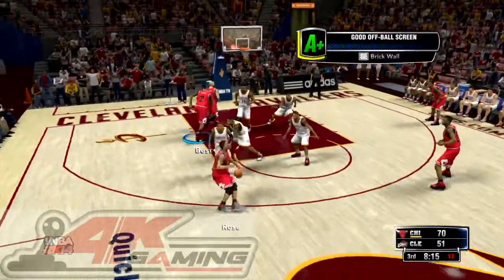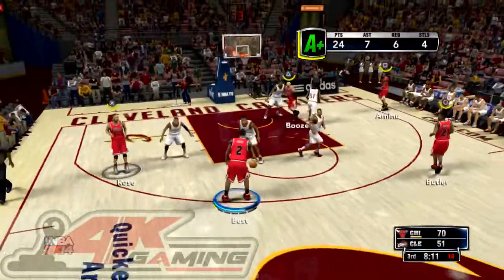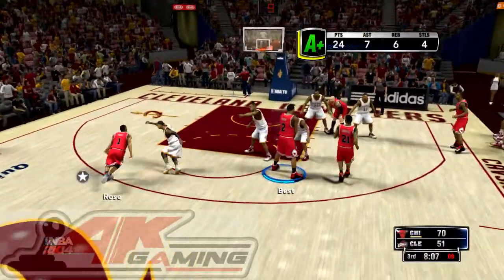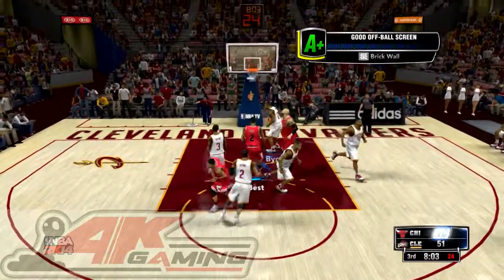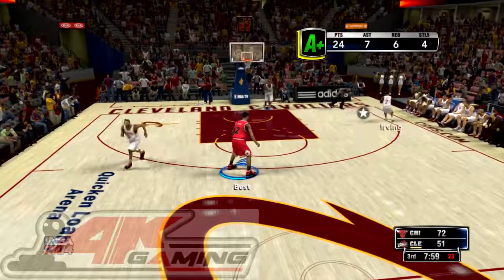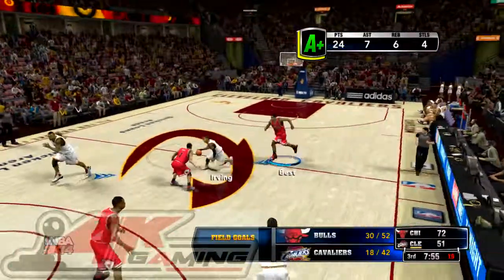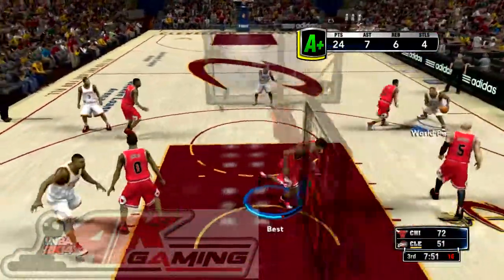Rose goes in, dishes to Butler. He kicks it to Rose. Goes off the pick from Best. Charity stripe shot. Another one falls for Chicago. Boy, that mid-range jumper is a beautiful thing to have in your bag, and they've had it going today. Yeah, but look down at the other end of the court. The same has not held true.